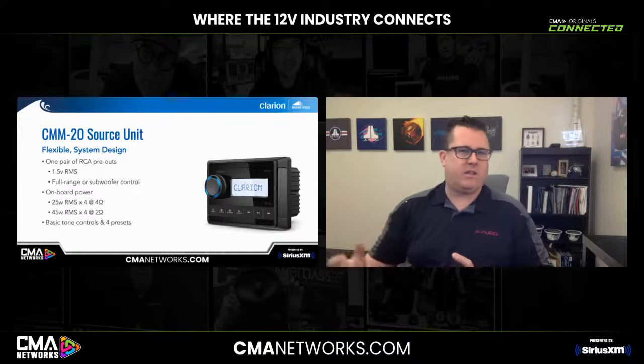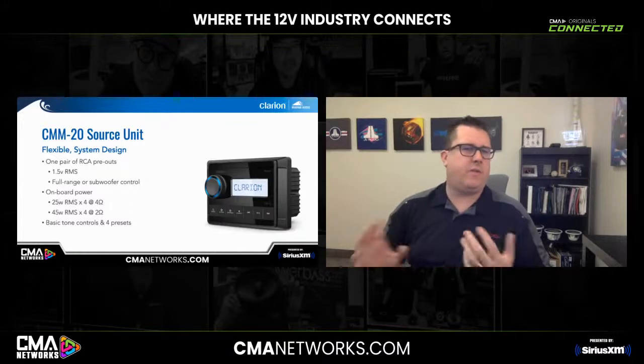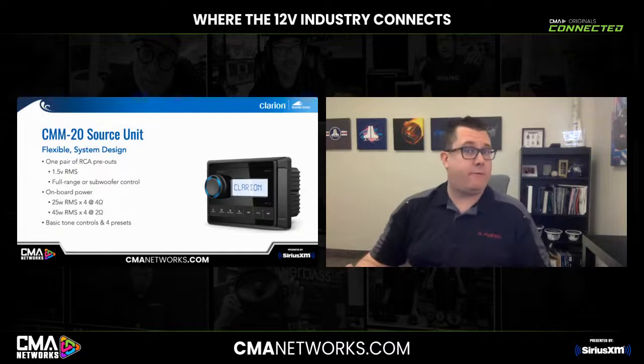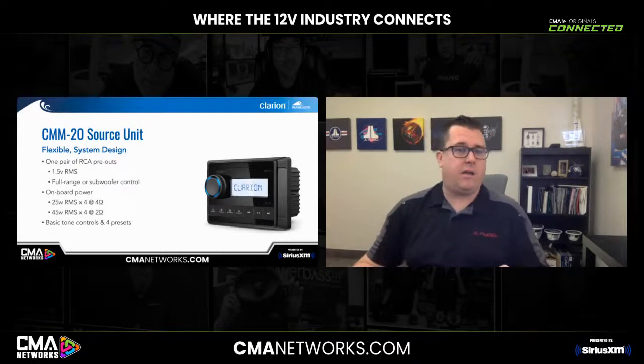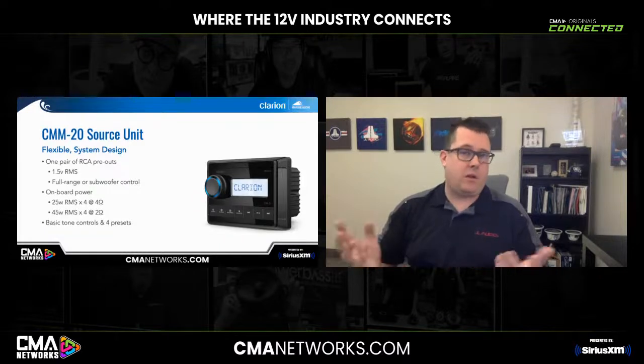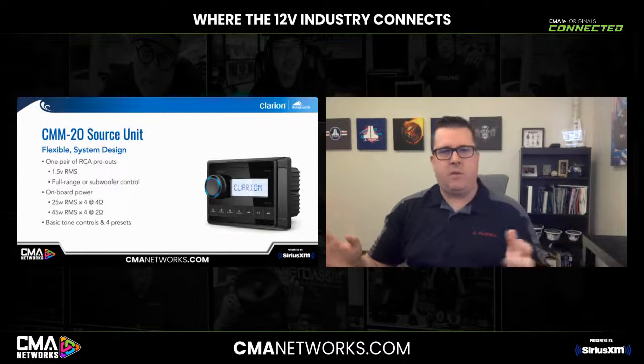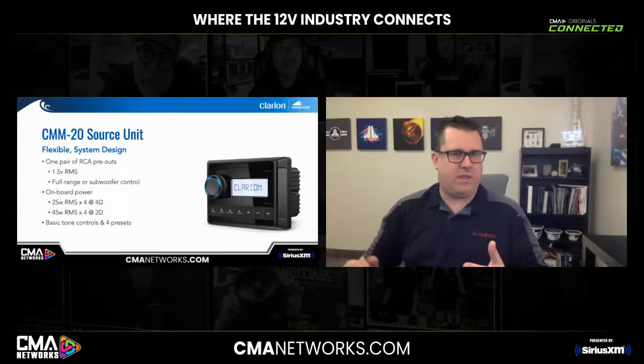And again, a very flexible system design. This one does have only one pair of pre-outs. It's a 1.5 volt. You have 3.5 volt pre-outs on the CMM30 line of products. And that one pre-out can be set up to either be full range or subwoofer control. So again, this is probably going to be more geared to the smaller systems you would see on a smaller vessel, or maybe even on a larger vessel, maybe it's just treated as one big zone. But you've got the options to set that here.